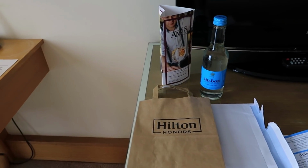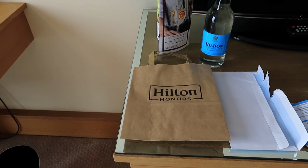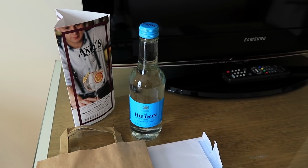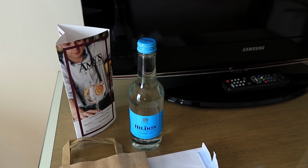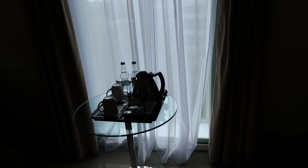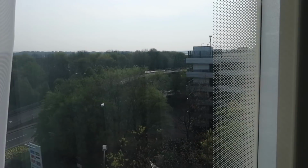We got some complimentary waters as we've gone up a level in Hilton Honors, which is really cool. There's already some in the room, so we're a bit like, oh well, that's because it comes with the executive room. So here is the lovely view.